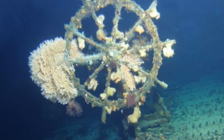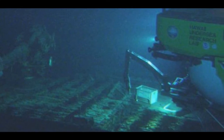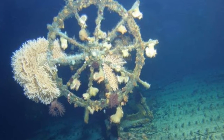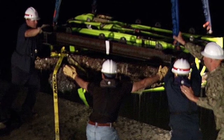Hangar of Japan's aircraft carrier sub found. Piece by piece, the depths of the Pacific are giving up the story of World War II. Researchers from the University of Hawaii and National Oceanic and Atmospheric Administration announced last month that they have found important pieces of a Japanese aircraft carrier submarine scuttled after the war.